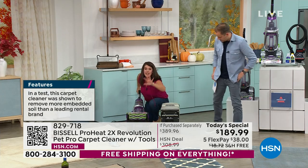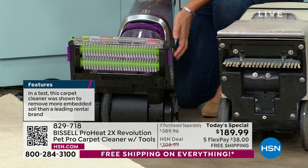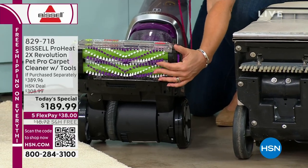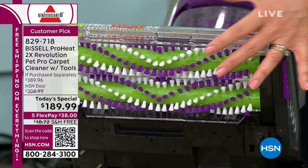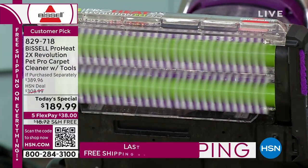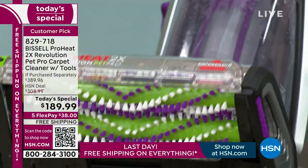Let me see here. Look at just the real estate underneath, and then look what we do, okay? So I'm gonna turn it off, and then I want you to see. That is those 12 rolls of dual scrubbing brushes that are doing hundreds of rotations per minute. Then right here, that's your extraction bar. This is Bissell Power, but we've made it easy for everybody, and we've made it durable.